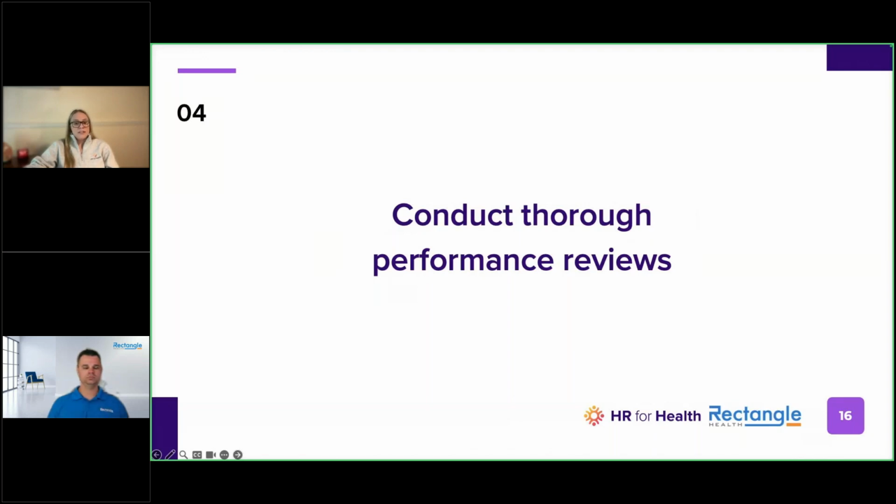Again, be clear and specific with your feedback. So if there is a problem, be really specific about what that is, how it's affecting others, and what needs to change. So for example, you've been late 13 days in the last 6 months, or you're falling behind with patients each day, which is creating excessive overtime.